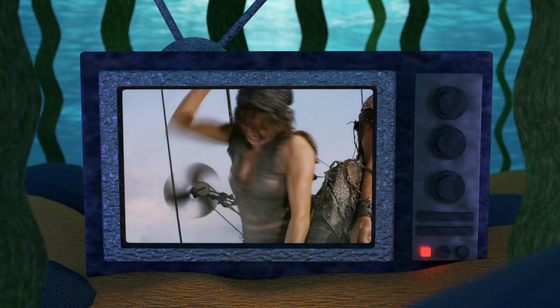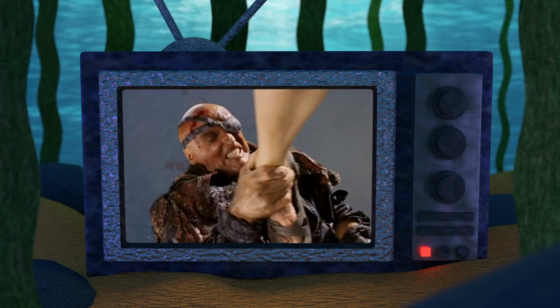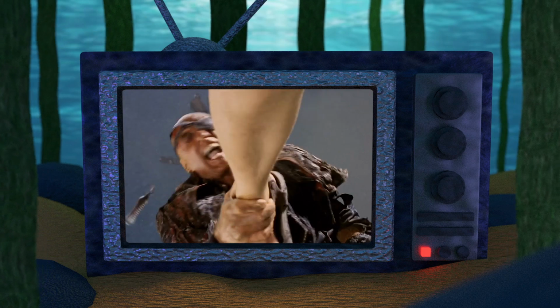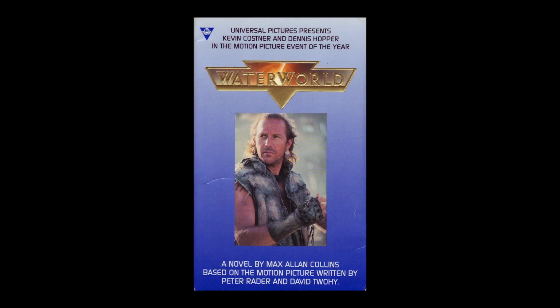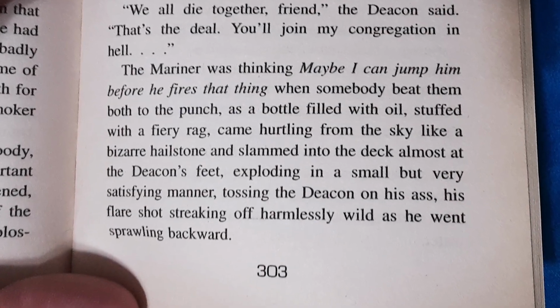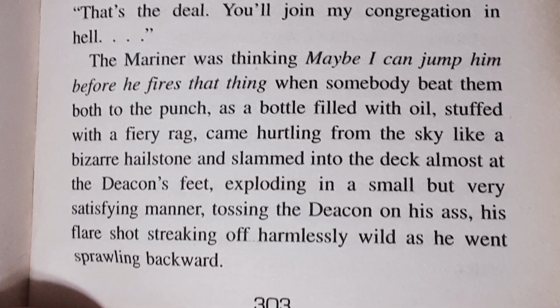And if you slow down the film and watch it frame by frame, you'll see that it appears that Helen has hit the Deacon with an unlit Molotov cocktail, which is noteworthy since in the novelization, Helen, Gregor, and the Enforcer actually engage in battle with the smokers by tossing Molotov cocktails down onto the deck of the D's.